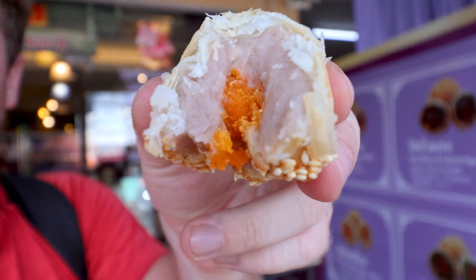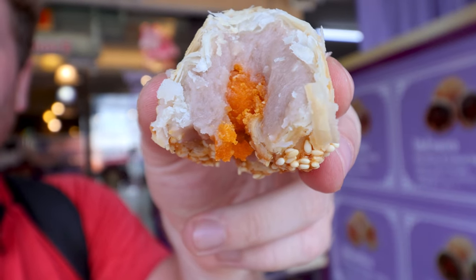What's happening to me today? I'm liking sweet and salty. Soft, smooth taro on the inside. If you've not had it, it's a bit like the texture of mashed potato. Yeah, really good. It reminds me a little bit of, have you ever seen the Chinese moon cakes?